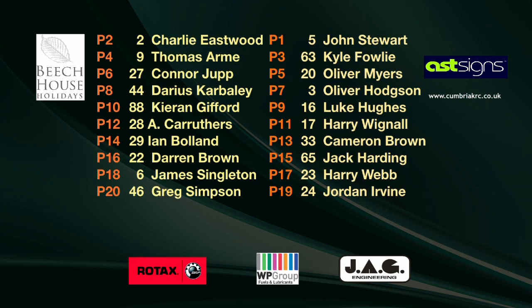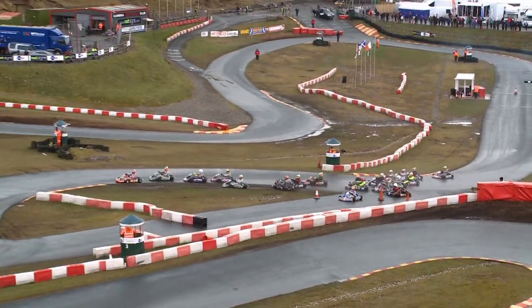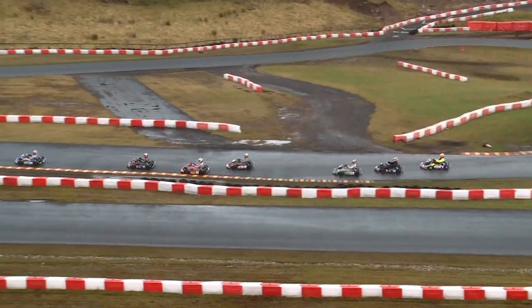Some exciting drivers coming through the field as well. Keep an eye on James Singleton right at the back. That could be interesting later on as they head for the chicane. A lot of drivers jostling for position, and we got a pile up into the chicane. Goodness me, that's about 8 drivers getting involved in that one.